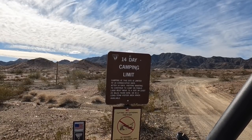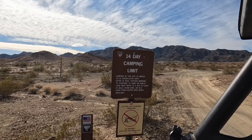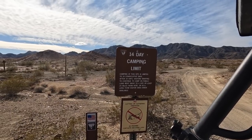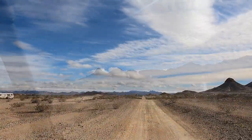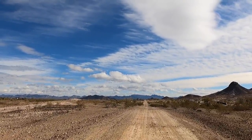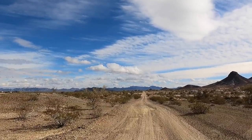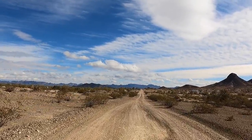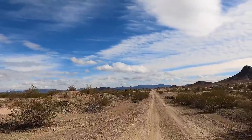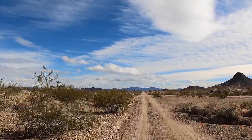Okay, there's your 14-day camping limit. They got signs posted, pretty basic. 14 days and they gotta move 25 miles away and do another 14 days and you can come back. Not a bad system. See, from here you could go clear out to Plumosa Road. That's almost 25 miles right there if you went far enough out Plumosa. It's not like you had to leave Quartzsite itself. A lot of people get very creative out here with that 25-mile limit.